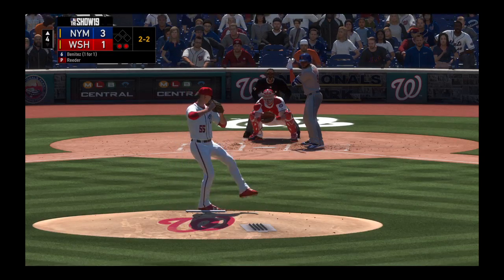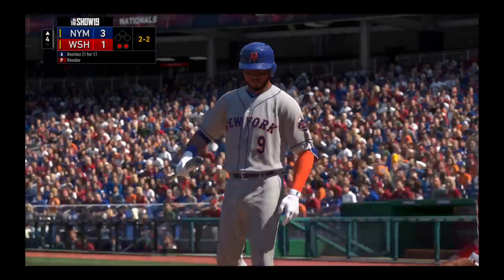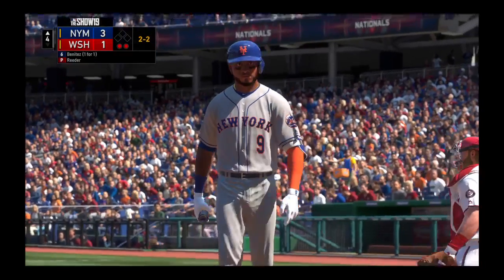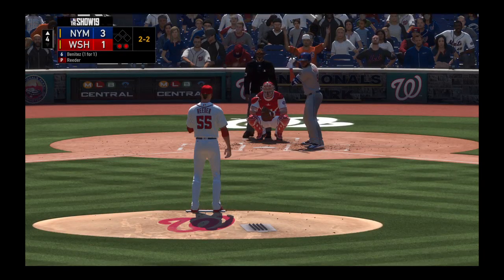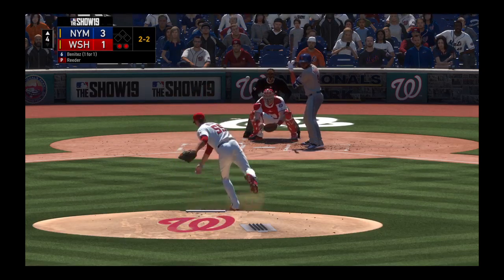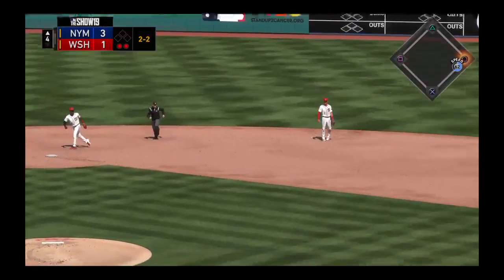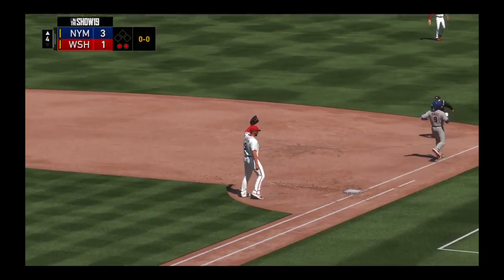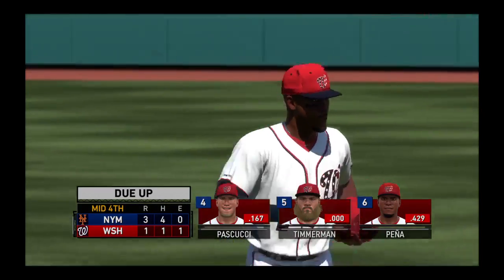The 2-2 one more time. Fouled off. The 2-2 one more time. Hit back toward the mound. Throw on to first, gets him, and the side is retired. Down in order go the Mets, and it's still 3-1.